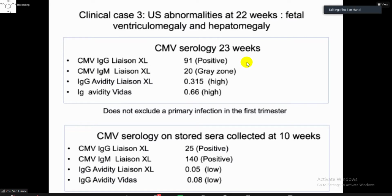So the CMV serology was done on the stored sera collected at 10 weeks. And you see here that the IgG were low, the IgM were extremely high, and the IgG avidity was low with the above techniques, confirming the primary infection in the first trimester.